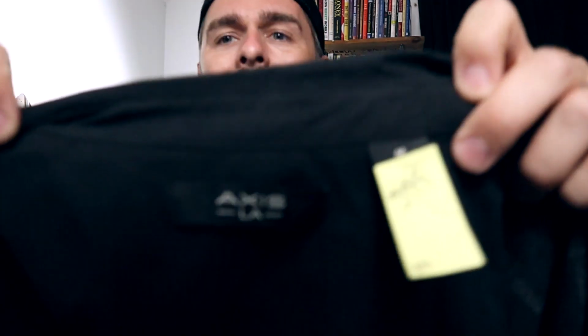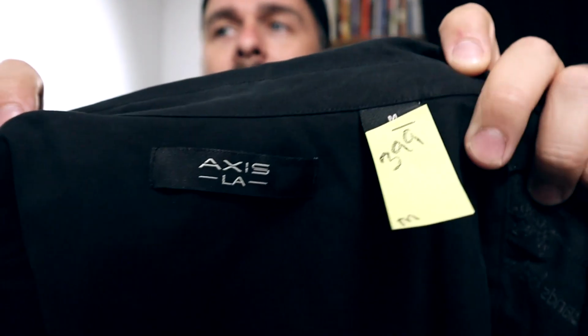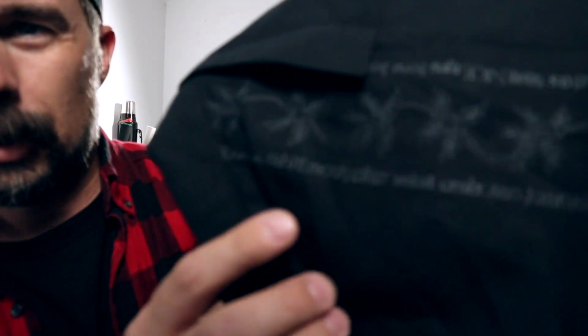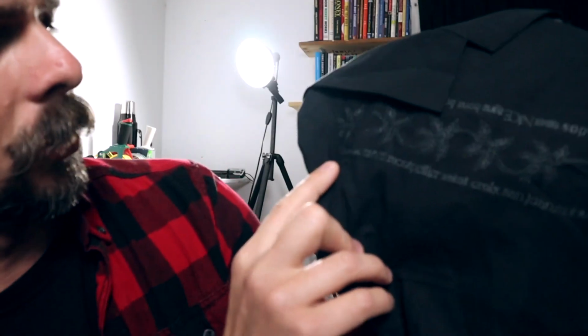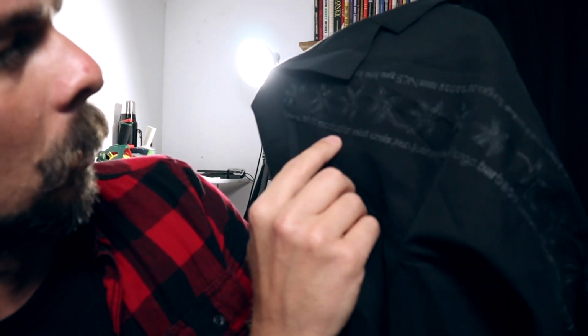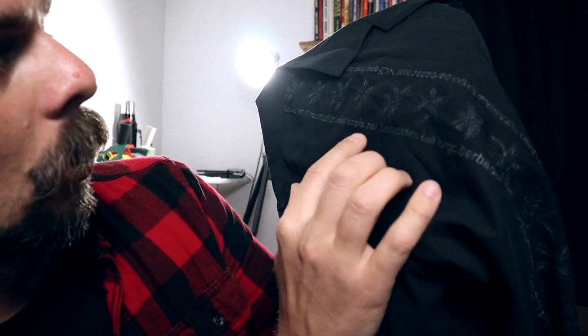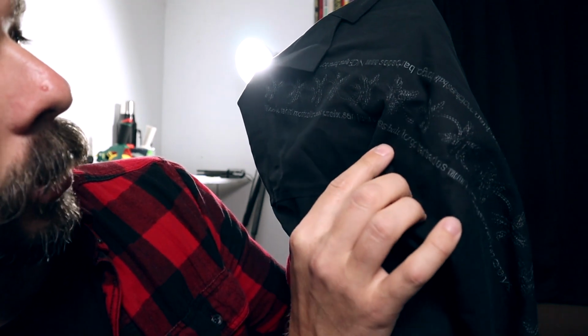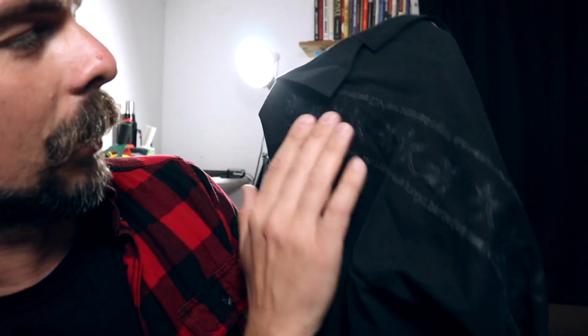This next shirt is a brand I had not heard of. I paid $3.99 for this shirt. It is called Axis LA. It is an embroidered shirt. I don't know if you're going to be able to see this, but it's got embroidery of island names. So you have Tahiti, Montpelier, St. Croix, San Juan, Maldives, Bali, Tonga, Barbados. Yeah, it's got all that.